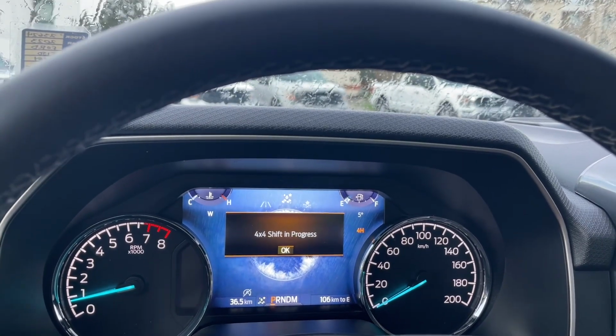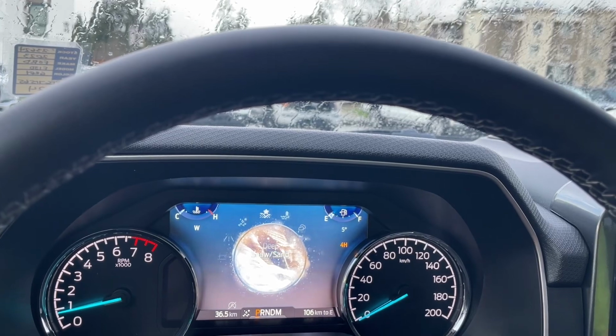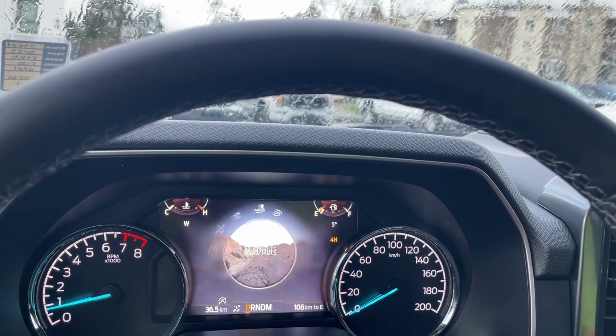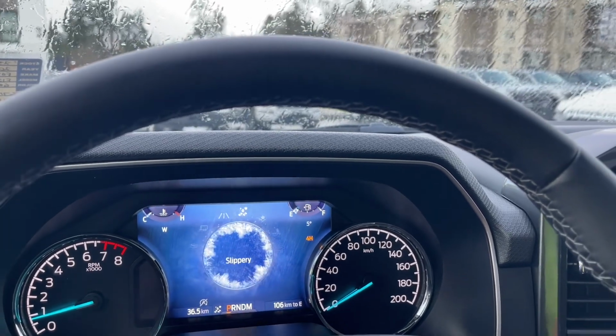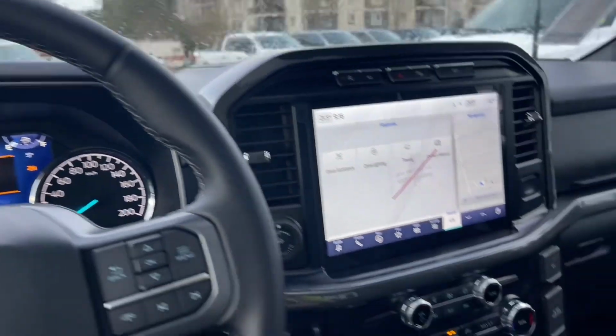Things like slippery, going into 4x4, and you also have deep snow, sand, mud ruts, and rock crawl. So as your weather conditions, your road conditions change, where you're going, the terrain, and so forth, you can make changes to your drive mode doing that, getting more or less traction.